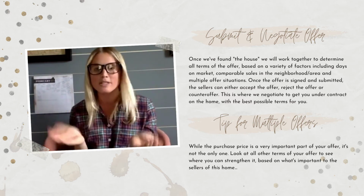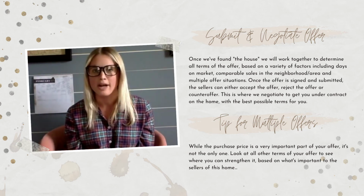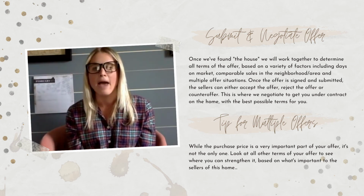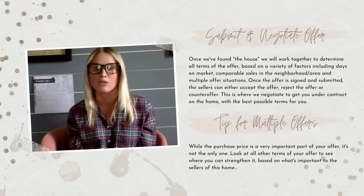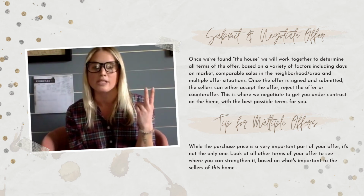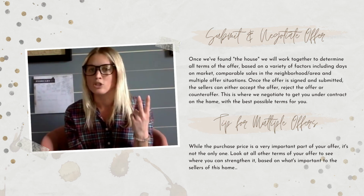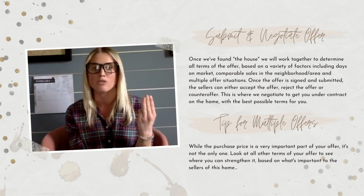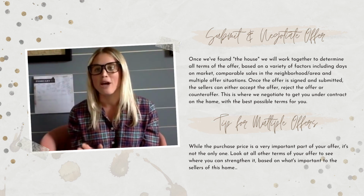Once we submit the offer, the listing agent will submit it to the seller. We always put an expiration date on there so that we hear back by that time. The seller has three options of what they're going to do with that offer. They will either accept the offer as is, or they will give us a counter offer, which means they are changing certain terms, or just one term. And the last option is for them to just reject the offer. They would just say, we are rejecting this offer flat out. Those are the three options that the seller has.